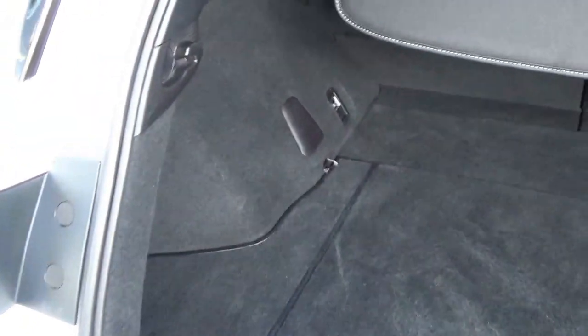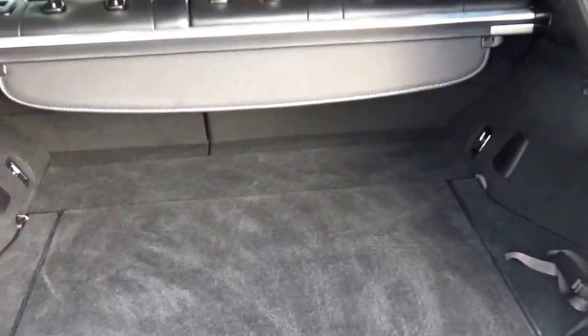Reasonably good sized boot. Split volume rear seats, luggage cover there. Passive storage under there, look at that. Can hide all sorts under there. Reverse camera just in there.